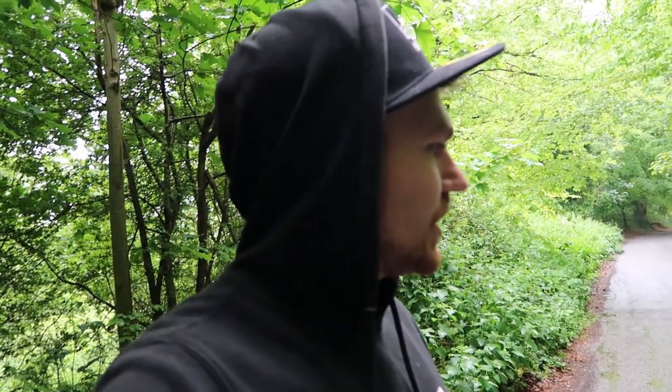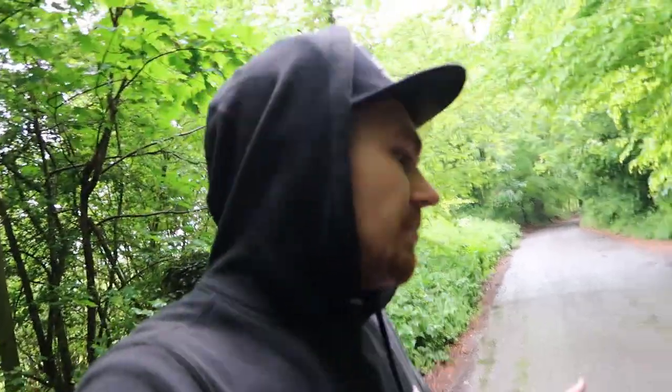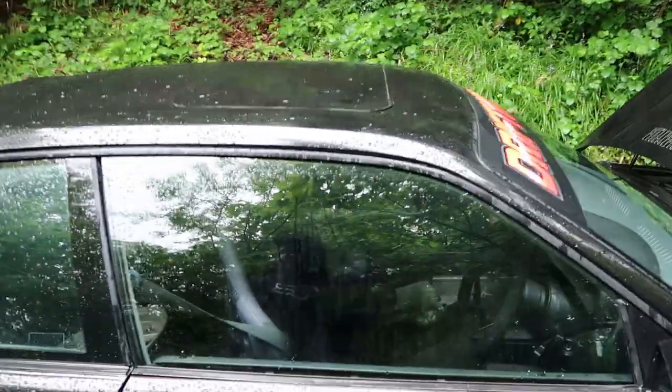I don't know if it's just running poorly or it's got a pop and bangs map, because on decel it's like pop pop pop pop, constant little pops. It's not too obnoxious, not like anti-lag, it's just little burbles. Yeah, it might just be running super rich or something, but we're gonna jack this up in the next week or so and just check it all over.